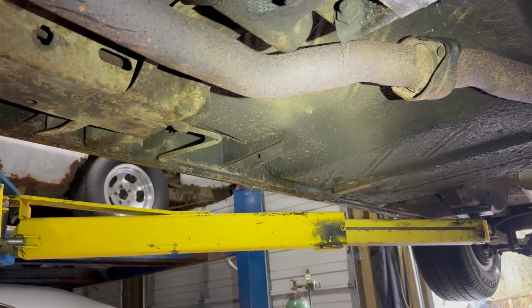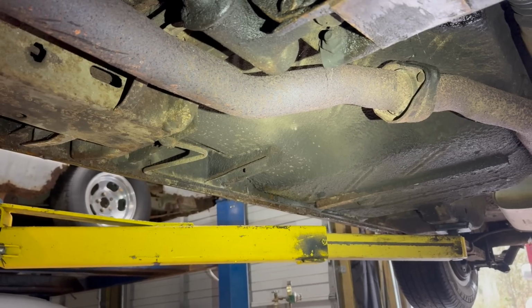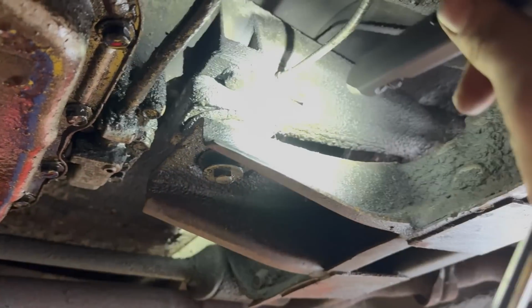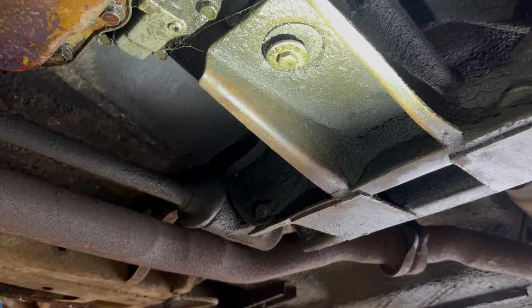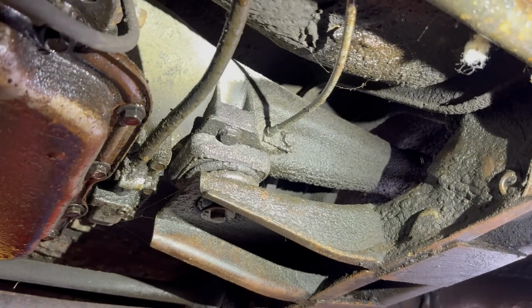The one thing I forgot to do before hooking up the line to the pump last time: blow the fuel line out. That would have been a really good idea. I have no idea what's going on with this transmission mount. It's a rubber disc, and then it's a giant spring, and a bolt that's not at all tight. Is that normal for these? I don't know. I'm not familiar with that at all. Sure doesn't look right though.